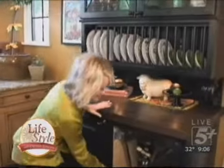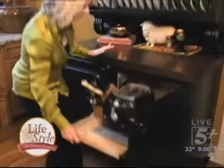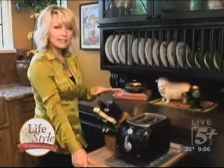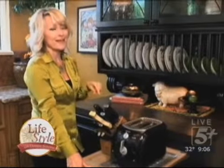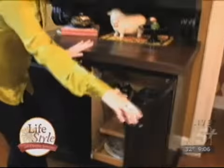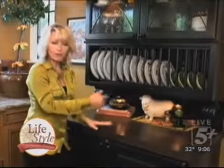Check out my favorite part. This is called an appliance garage, and you can get them in any size to fit almost any cabinet. You can pop it up, all of your appliances, pop it into place, and we use this every day. But what I like about it is when you're finished, it pops right back under, and it doesn't take up any countertop space. You can close the door, and it's all out of sight.